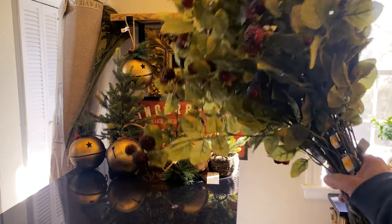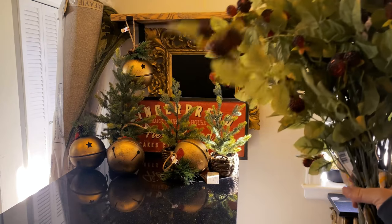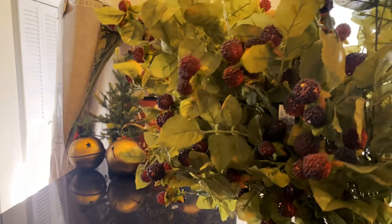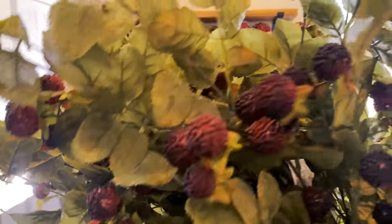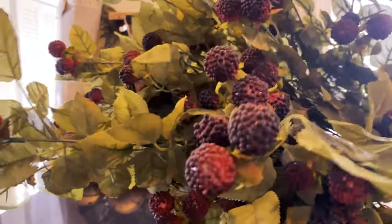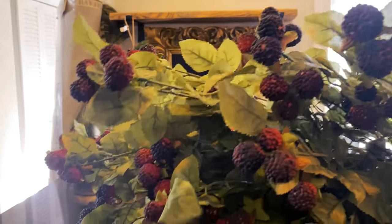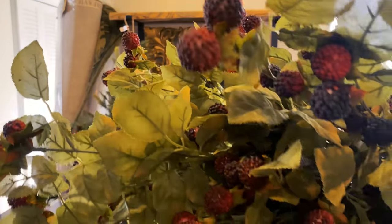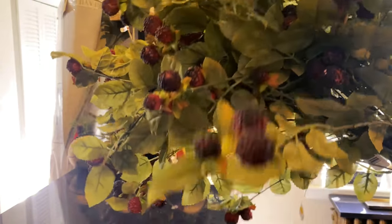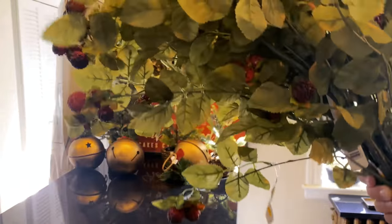And this bushel of goodness came from Michael's as well. These were actually for fall, but they're perfect for Christmas. Gorgeous clusters of berries all over, and I purchased each stem for just a little over $2 a piece. Love it when I find the steals.